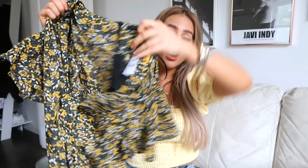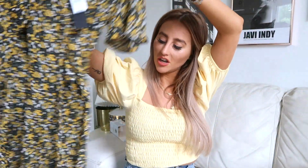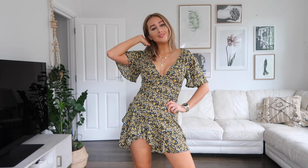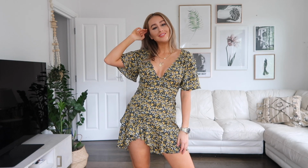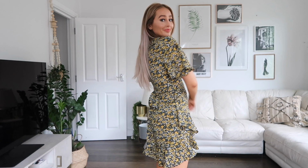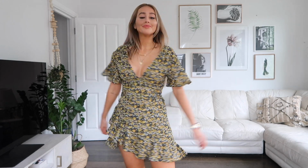And then I got this Idol dress from the Idol collection. I love a tea dress, so this is definitely really up my street. I admit I hitch it up a little bit, where the waist tie is, I loop it under and tie it up to make it a bit shorter, because that's the kind of person I am.